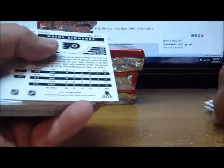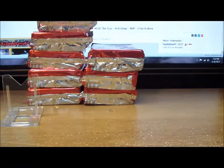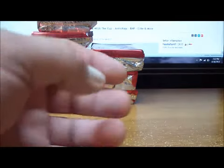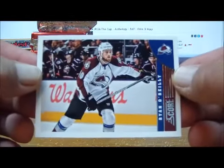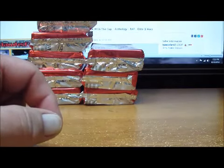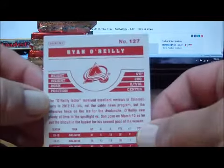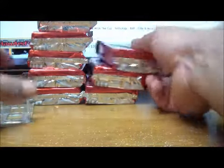Here's our first pack. Oh, man. God help whoever does a case break of Score Jumbo. That must be an epically long break. All right, not in the first pack, but we did find one in the second pack. And this is for the Colorado Avalanche, Ryan O'Reilly. And there is your red back for the Avalanche, Ryan O'Reilly. All right.